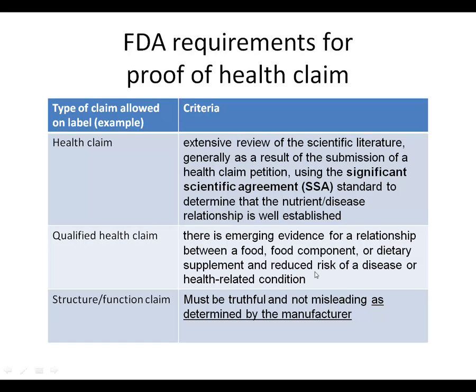Okay, so if a health claim goes to the FDA, and for some reason they look it over and say, well, we can't just outright reject it because it looks like the evidence is on the brink, maybe with just a couple more studies it might pass the test. In that case, what the manufacturers can do is put a qualifying statement on there that evidence suggests but does not prove. And that will allow them to make a statement that's a little bit stronger than a structure function statement or making no statement at all.